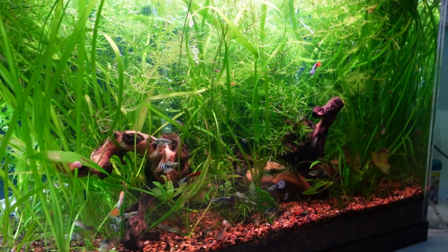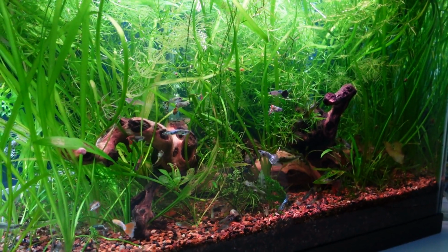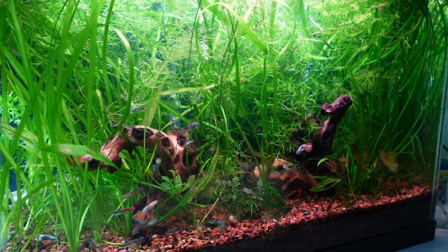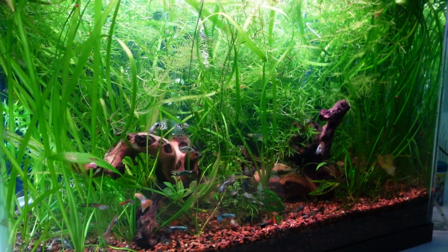That's it. That's all I've got in here, 2 sponge filters. And I use 2 because it's just safer when I squeeze one out and clean it, then I just leave the other one in there and it's going. So that's the reason for that.